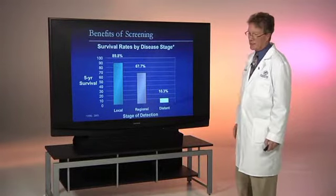So, benefits of screening. Now, when we talk today about choices that you're going to offer your patient for screening, we're going to talk about preventing cancer, and we're going to talk about detecting cancer. And colon cancer is one of those cancers that even detecting a cancer, even finding a cancer is beneficial. I'm sure a lot of your patients have told you, I don't even want to know if I have a cancer, it's just going to kill me anyway.